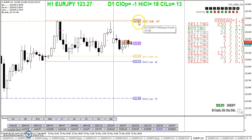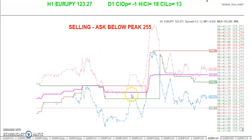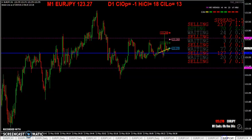One of my favorite trading screens here. So far, just waiting for a line to get ready to cross. As you can see here on the tick chart, we had some movement to the upside, coming right back down, but there's not much happening. Really slow on the ticks here. Einstein line, once again, there was a little spike there, back down.